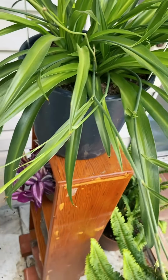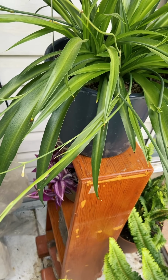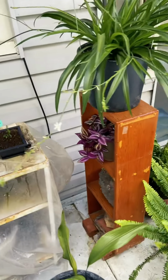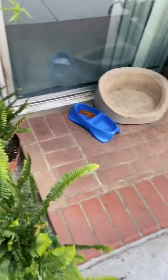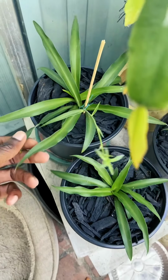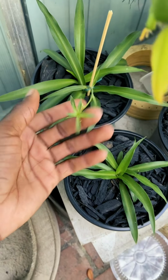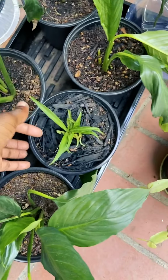Grew about, I believe, 9 to 10 new ones within, I want to say, 2 months or so, maybe even less. And then spider babies that came from it, which are actually already putting out new growth and spiderets and stuff like that. And all these came from that same spider plant.